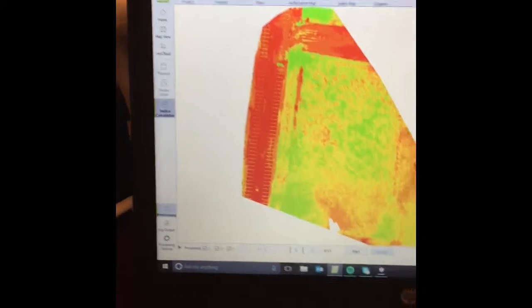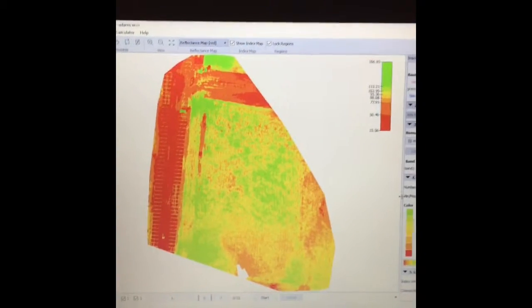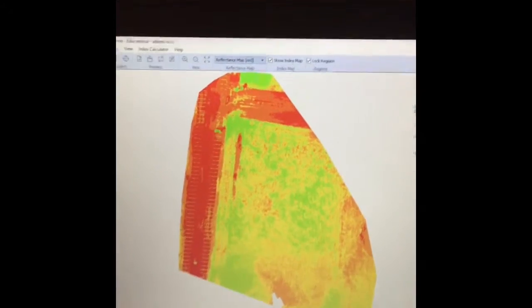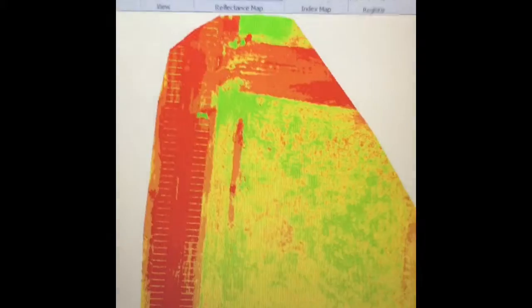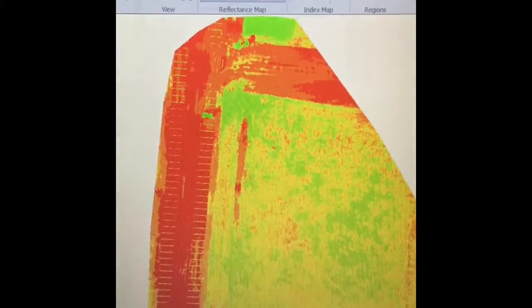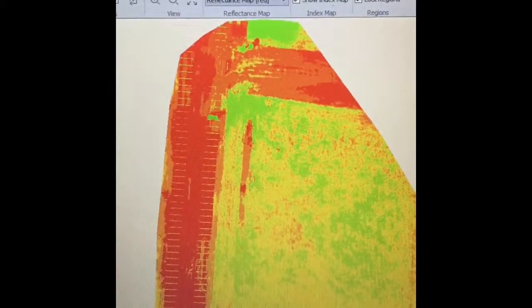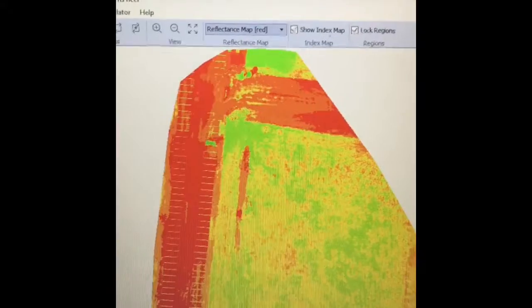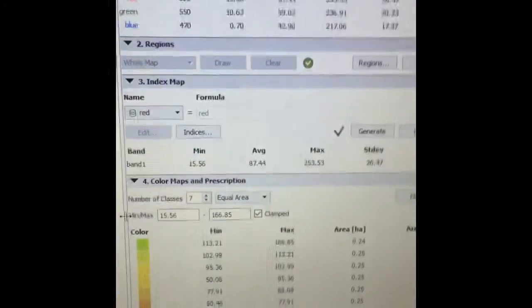Pix4D has completed its processing, and we have near-infrared imagery going here, indexed based on equal area distribution of the values. Clearly the parking lots and lines even show up differently in the infrared results. I have not run any NDVI yet on this data. I still need to look into whether that's even possible in the output from Pix4D. But it nicely lined up and created this index.